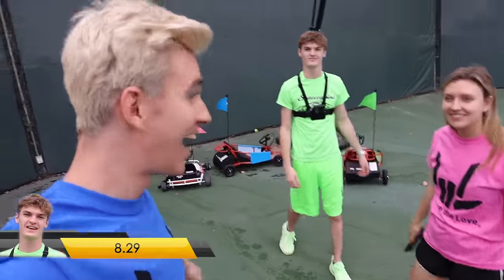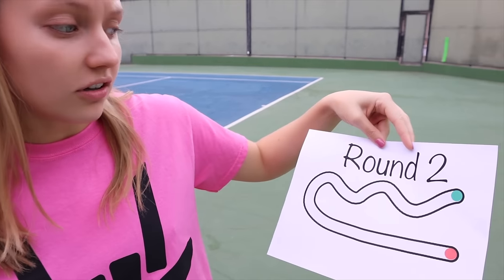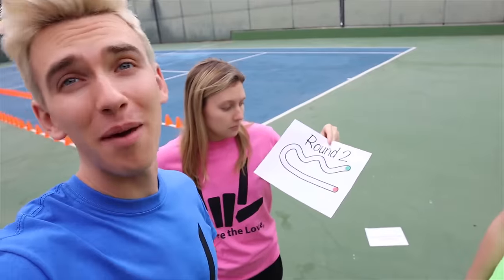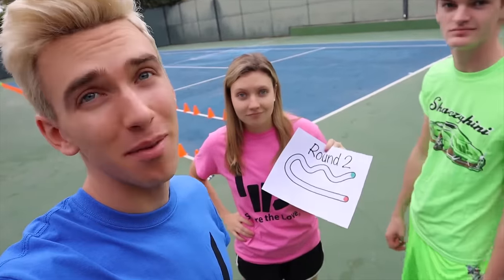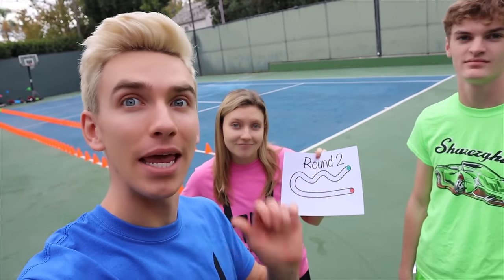Okay, well, that was round one to see whose go-kart is the fastest. So now that we know that my go-kart is the slowest, let's go see what round number two is. Whoa, round two looks difficult. It looks like it's going to test our handling skills and our speed skills. Maybe it's not going to be the fastest go-kart that's best at this. Let's set up round two and see who's going to win it. Me. Woo!